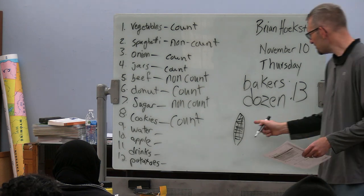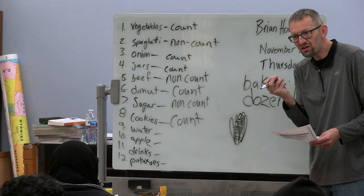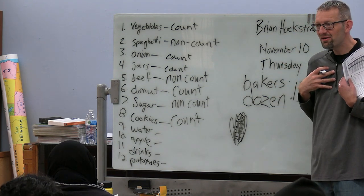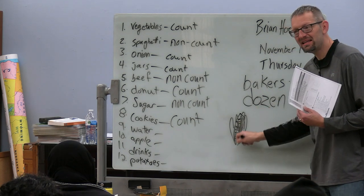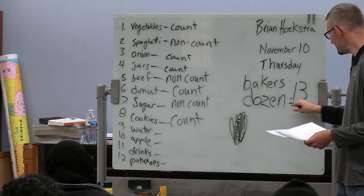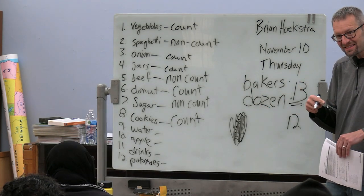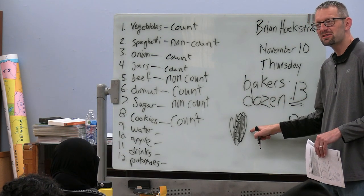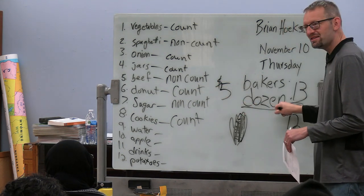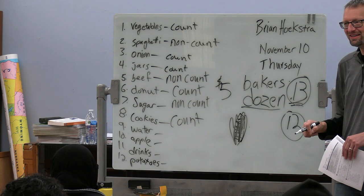So, for example, if I grew sweet corn in my backyard, and it has the husk on it, the green leaves are still on it, so you can't see the yellow corn inside. I don't know if it is good or not, because it's still covered. So if I sold you sweet corn, I would sell you 13, but I would only charge you for 12. I would give you one extra, because I don't know if all of those are good. Maybe bugs got in it or something. So I would say $5 a dozen, for 12, but I would give you a baker's dozen, 13, because I don't know if they're all good.